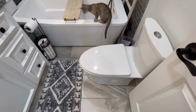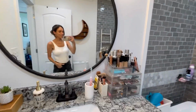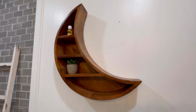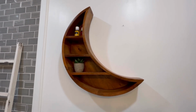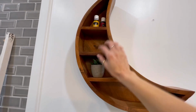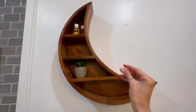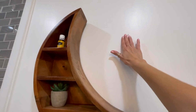And then, yeah, a toilet. Oh yeah, so on the back wall over here, this is my moon shelf, also from Urban Outfitters. At least I'm consistent, okay? So I've got a few essential oils up here and a little fake botanical or a fake succulent, but I'm still getting little things to put in here, and this is not finished. I'm going to get something to put here to cover that up.